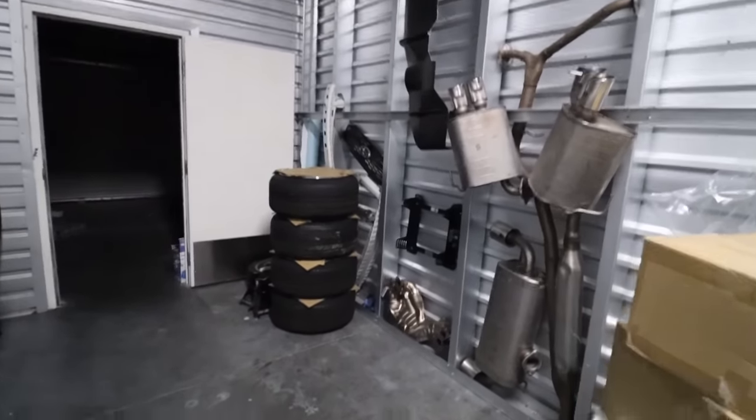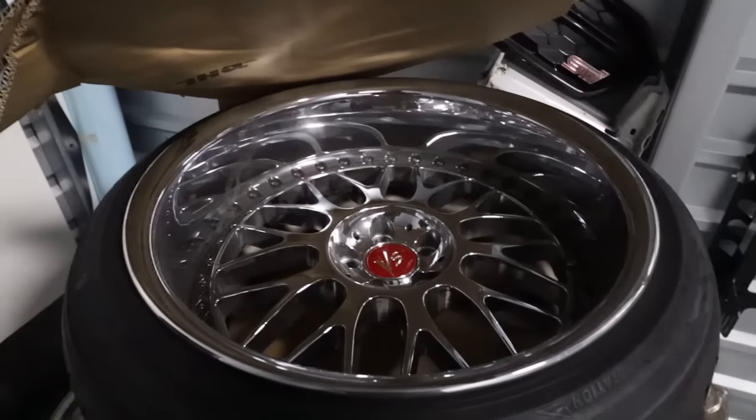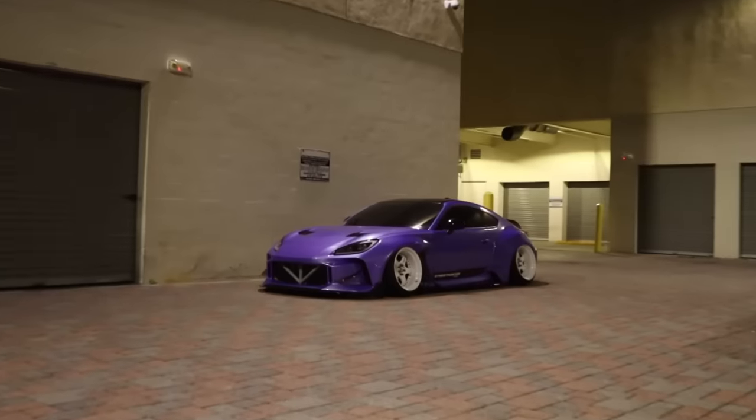Almost have everything out of here. We just have stock exhaust parts and Danny's old wheels on his FRS. Almost there.